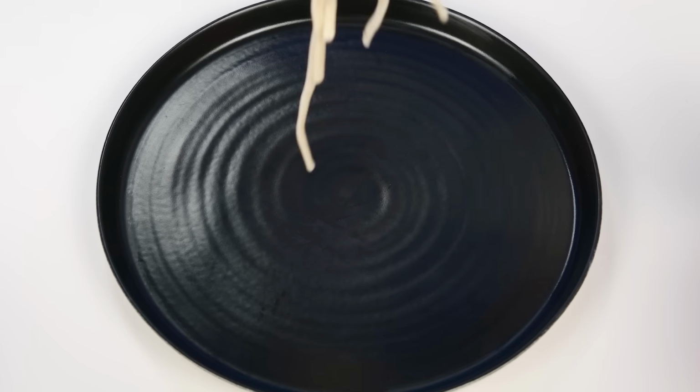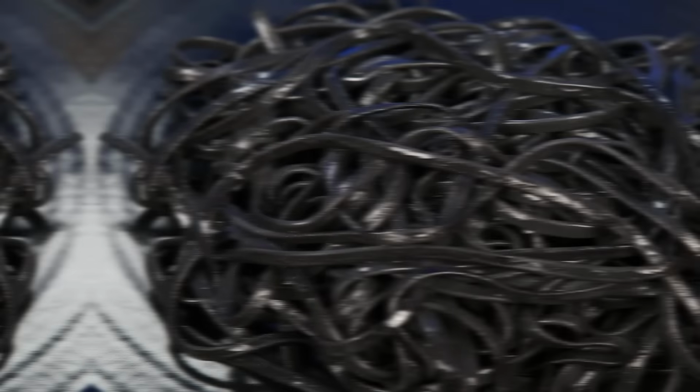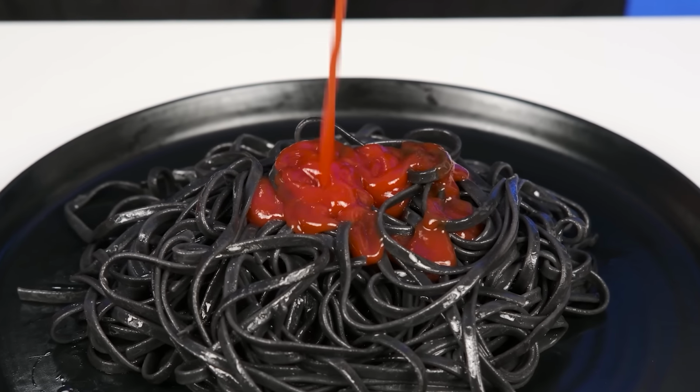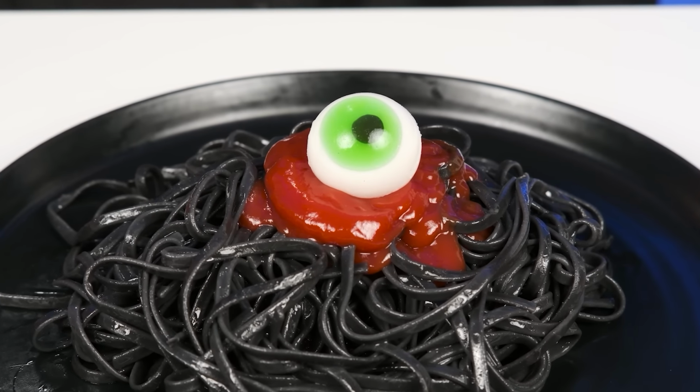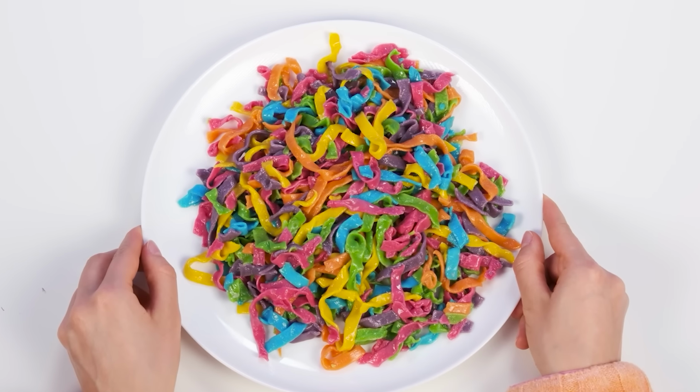Delicious, but so boring. Do you know how to make spaghetti more interesting? We need to paint them black. Grandma gave me an interesting idea. Why not add horror to my portion with ketchup and an eye? I do like this idea. It's very scary. Another thing is my color pasta. Hope Margot will appreciate it.